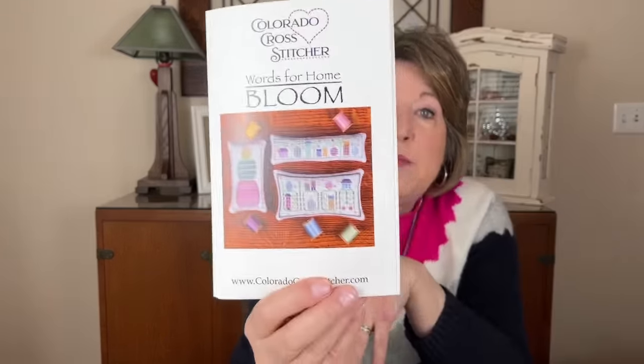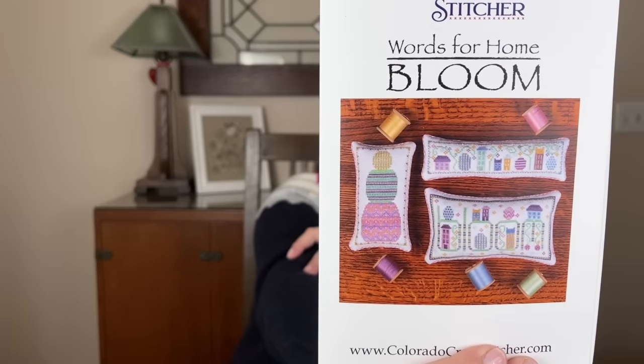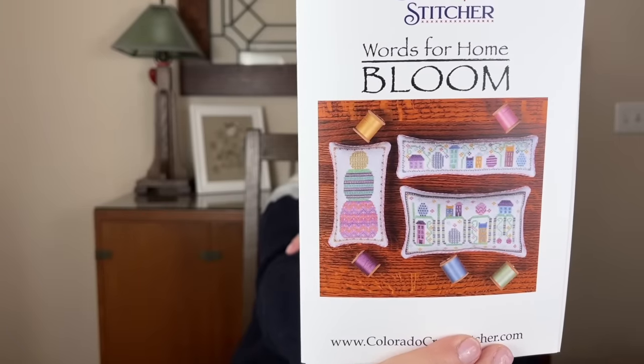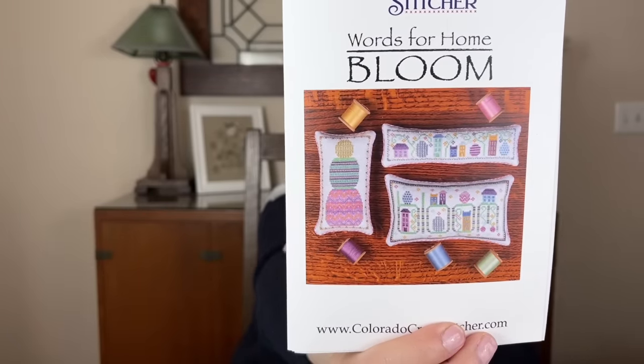And then I did another Words for Home, and this one is Bloom. So I have Words for Home, I have Christmas, the Joy one, I have the Fall Harvest one, and this one is Bloom, and I'll show you those.